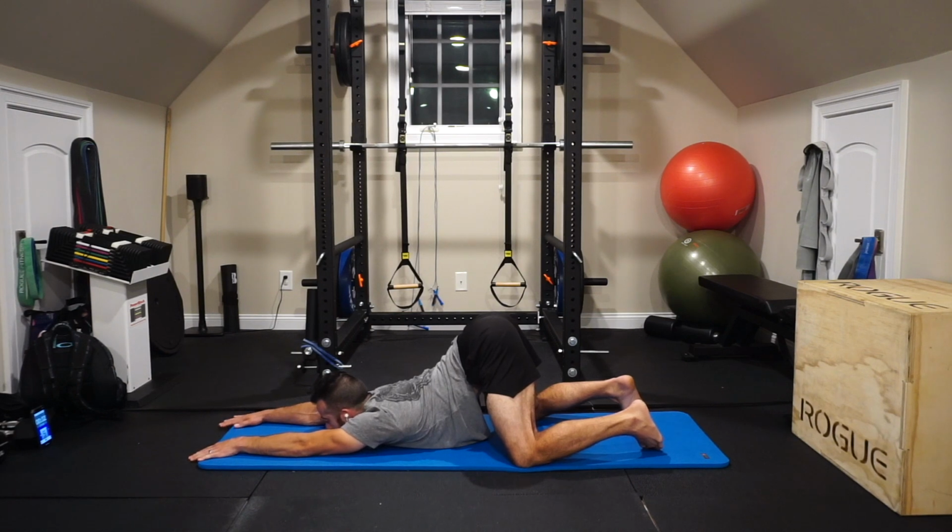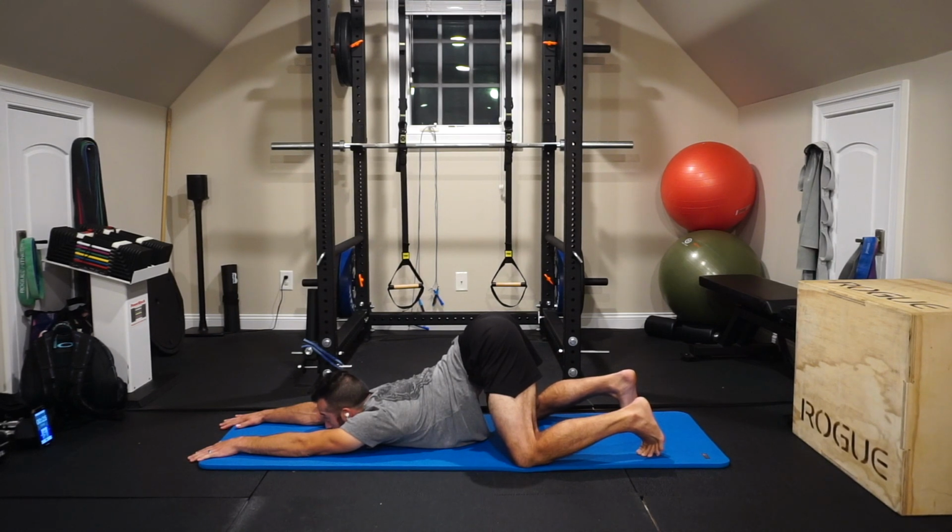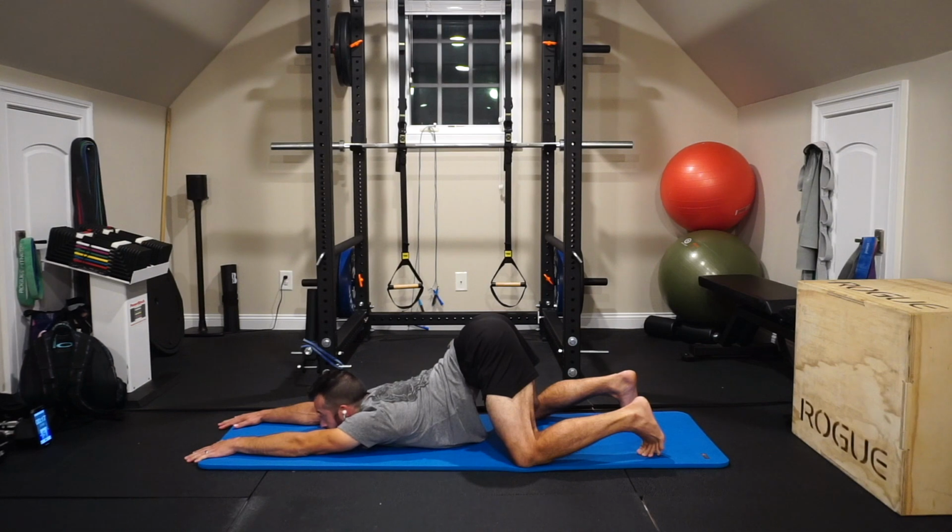So here we're getting a big thoracic extension stretch, and we're feeling those scapula actually slide down on the upper back, down together toward the mid back, and those muscles are going to be engaging to stabilize in this position. That's what we should feel.